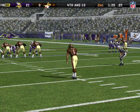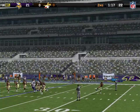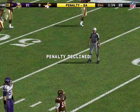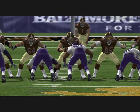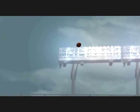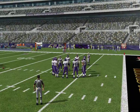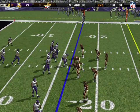Dick is the deep return man. It appears they've gotten someone for holding on the play. Holding on the offense. First down. It's first and 10. They'll start the drive at the 16-yard line.